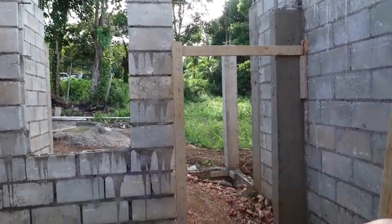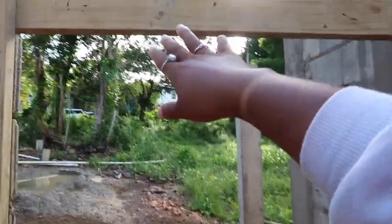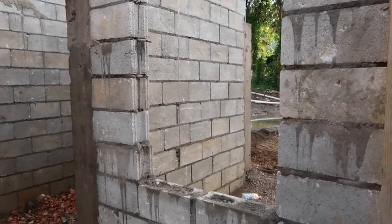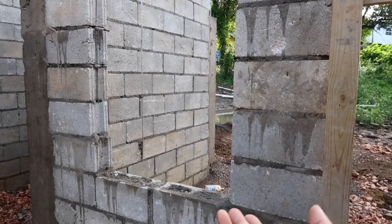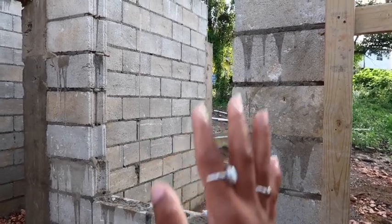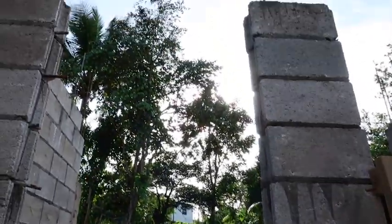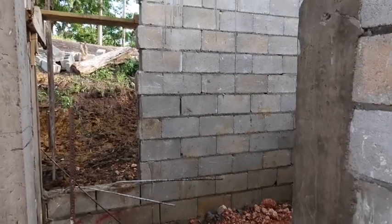So this is the doorway, but don't mind here, the door is not gonna be this short. I think this is just to give this more stability. Window here, honestly, we did not plan to have a window. A window, I don't believe, was meant to be here. Jamaican builders, frustrating, but anyways, it's fine. It lets in more light into the house, I guess. It looks nice.